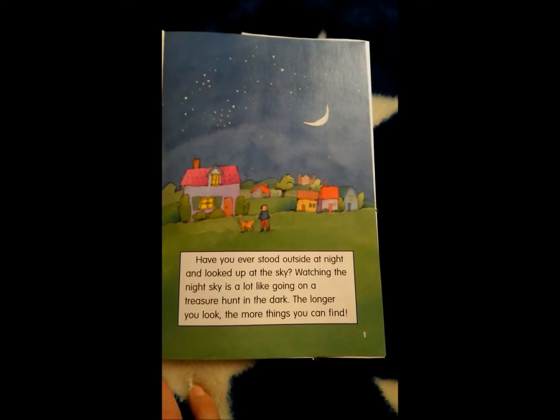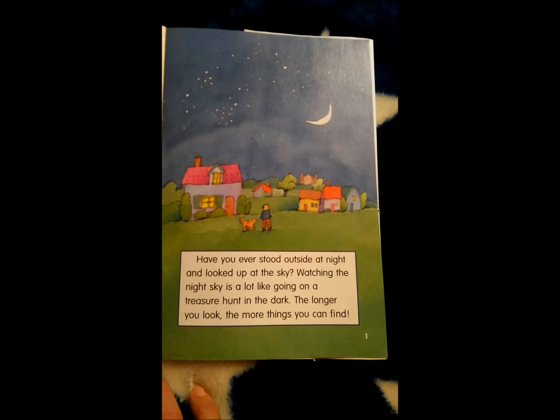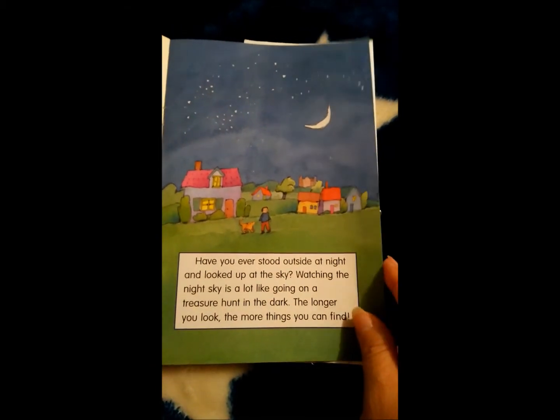Have you ever stood outside at night and looked at the sky? Watching the night sky is a lot like going on a treasure hunt in the dark. The longer you look, the more things you can find.